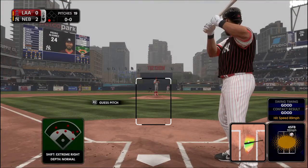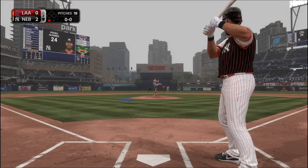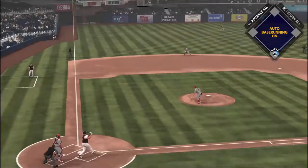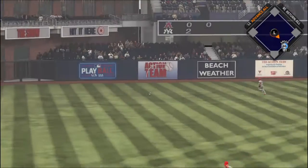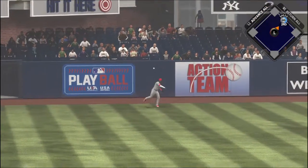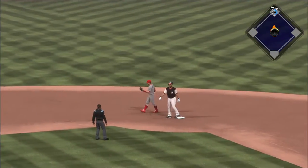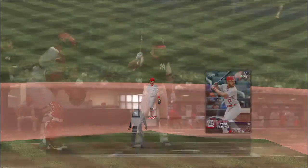Digging in, Pedro Alvarez. Third baseman, Pedro Alvarez. Ready to deliver. Here's the first pitch. Swing, line drive. That's going to be trouble. Digging for second is Alvarez. And he's in there easily at second with a 1-out double.